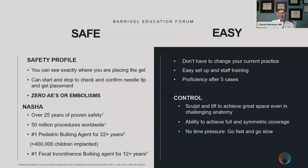And so what I found doing these first cases is that Barrigel has an extremely impressive safety profile. Throughout the case, you know exactly where you're injecting. You can see it because it's so hypoechoic on the ultrasound. If it's not going in the right spot, which did happen to me, you can kind of stop, reassess, change the angle and position of your needle, and then start again.